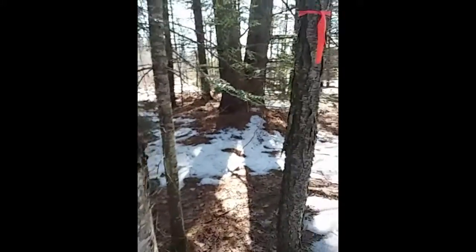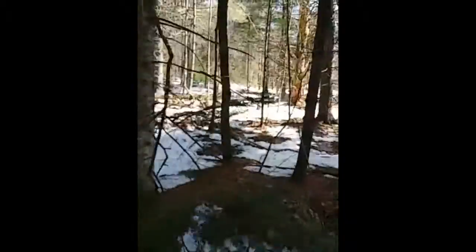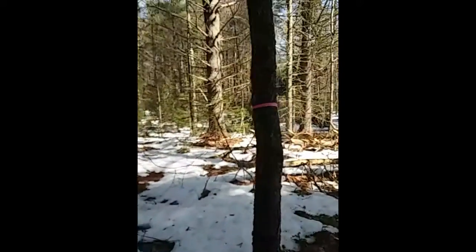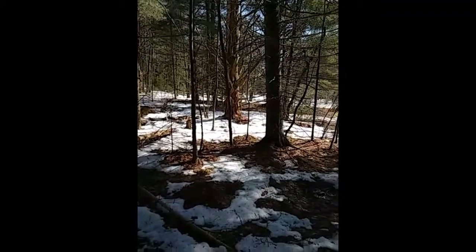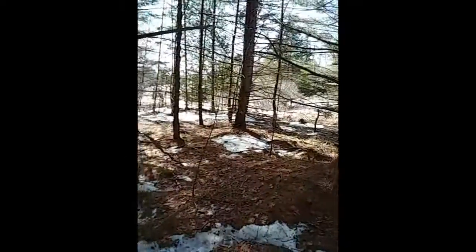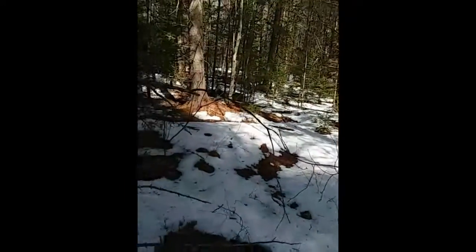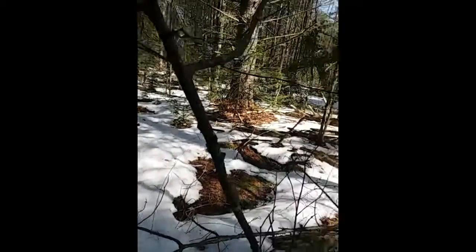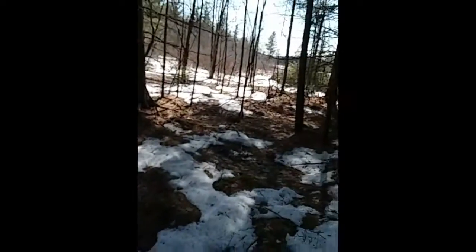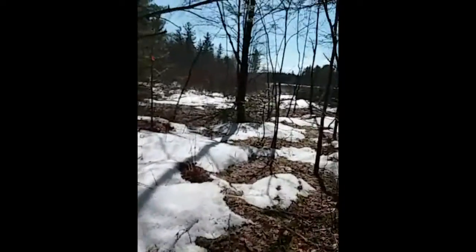Look at where the sun's shining now. Alright, where's the next one? Right down there. We'll go on this side. Alright. There's that pink one. Right there. So this is not our property. This is our property. And that looks like a lot of fun. But where's the next marker? There's one. Keep going straight back. Oh man, this is such a great adventure!